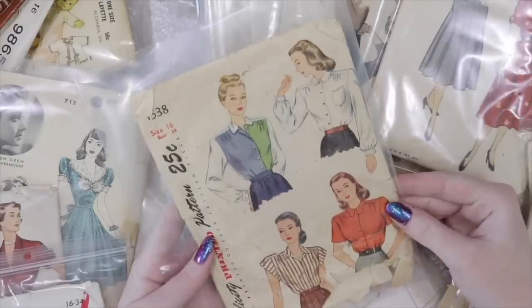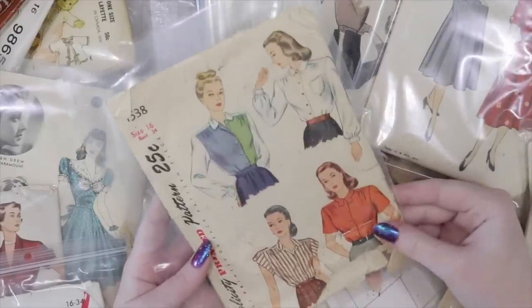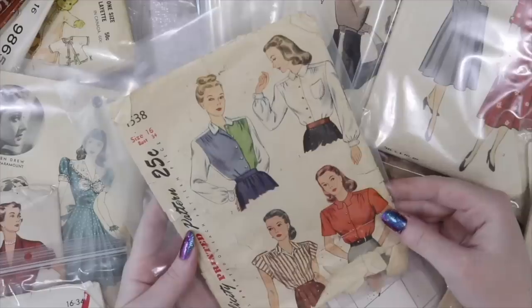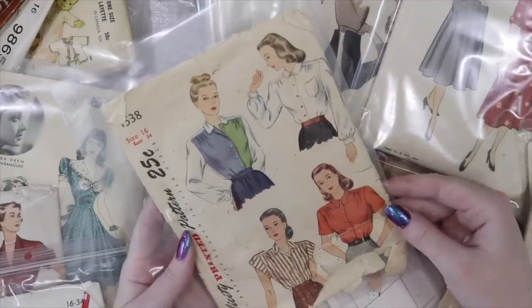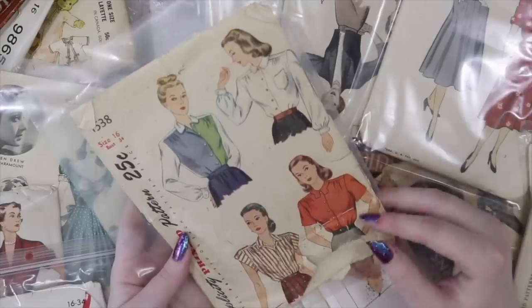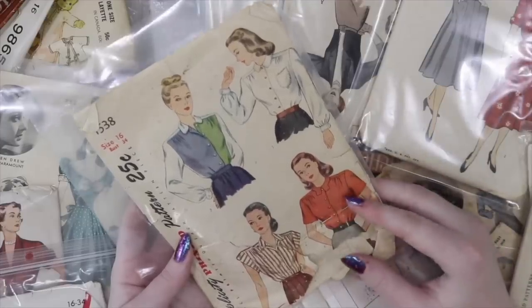Here we have a very deteriorated Simplicity pattern. This envelope is just falling apart, but hopefully the tissue itself is in okay shape. This is a blouse pattern with a few different options. You can make it with long sleeves, you can make it with dolman sleeves, or you can make it with shorter sleeves, and it has a few different collar options as well.